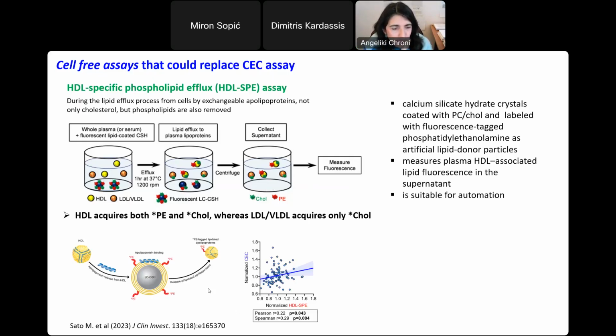And actually, it was proposed that in this process of transfer of PE from the artificial particles to HDL, ApoA1 has an important role, and the whole process mimics the ABCA1-modified cell membrane lipid domains on cells by permitting ApoA1 to insert into the artificial particles and then solubilize and remove phospholipids.